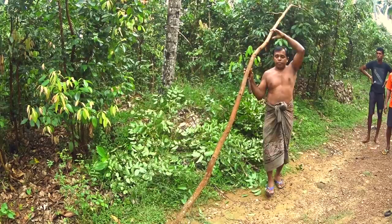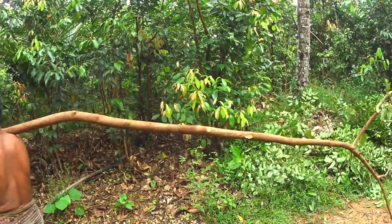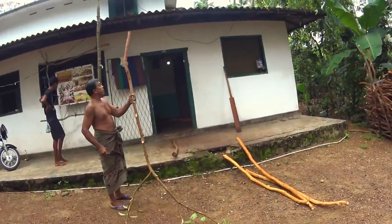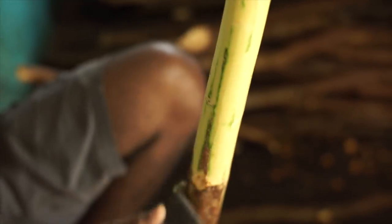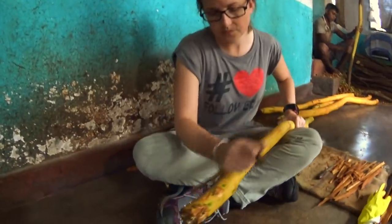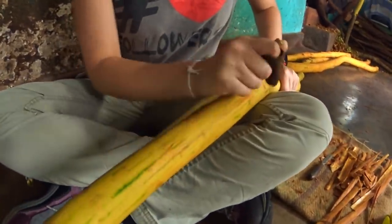Then the trunk is taken back to be trimmed into smaller workable lengths. Next, the outer bark is grated off with a peeler to reveal the cinnamon underneath. The cinnamon is then massaged with a brass rod to separate it from the inner wood.